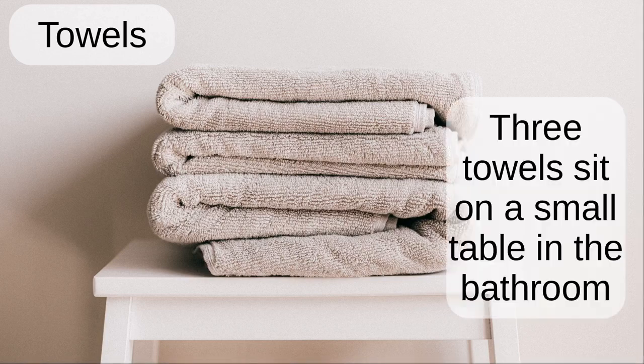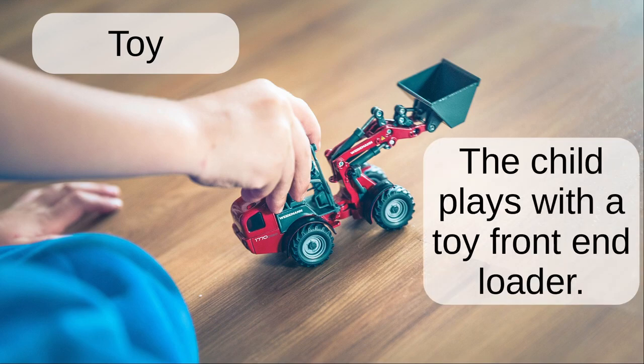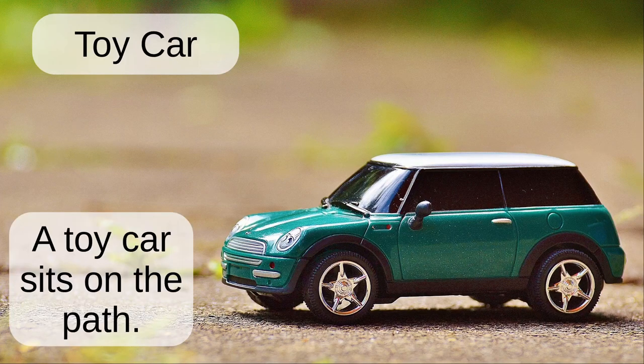Towels. Three towels sit on a small table in the bathroom. Toy. The child plays with a toy front end loader. Toy car. A toy car sits on the path.